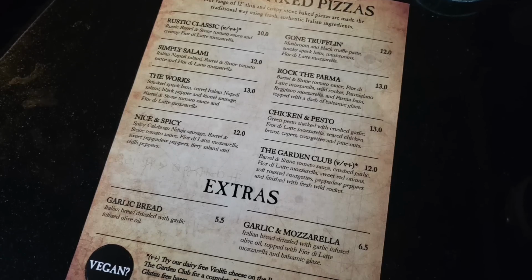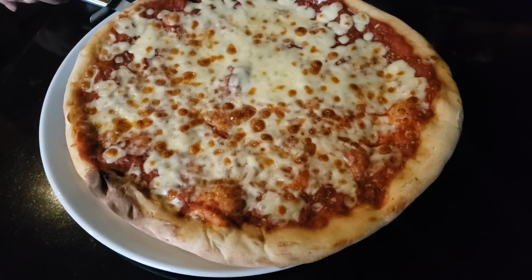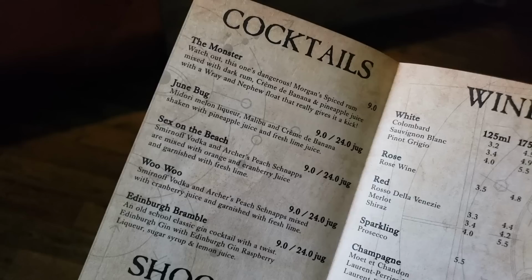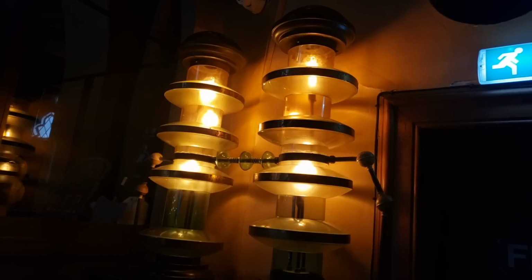The menu is basically comprised of a handful of pizzas, which certainly hit the spot. There's beer, wine, cider, and cocktails, and the latter certainly sounded monstrous in a good way. Mayumi enjoyed a soft drink in the glow of the electrodes, while I sipped a Guinness, and we both found the experience electrifying.